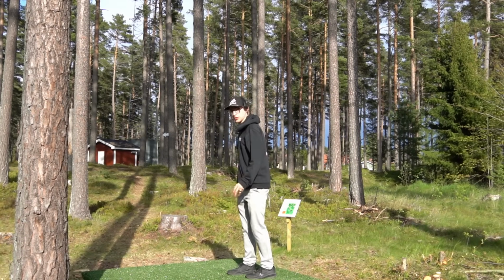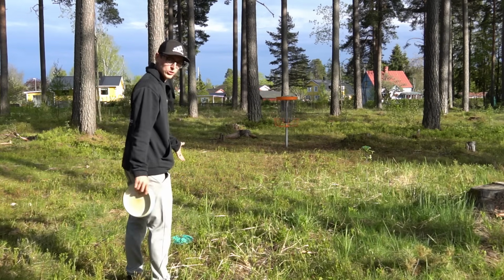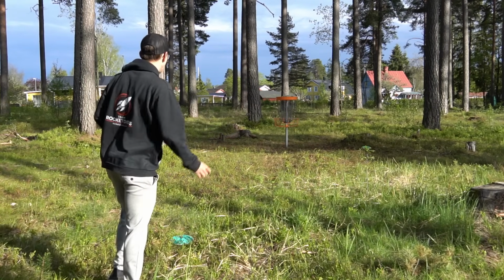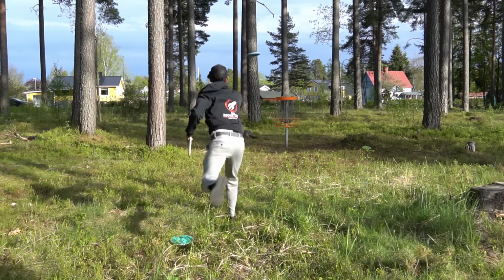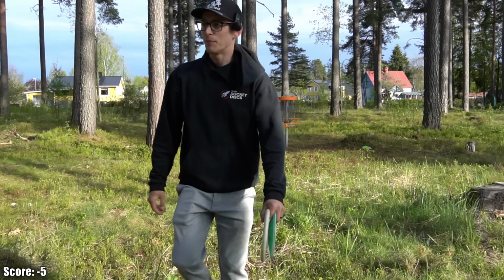That was an amazing shot and I don't even think I'm close to the basket. Actually, closer than I thought. 7, 8, 9, 10. I'm 20 centimeters outside. So I can actually get a birdie here, which is insane on this hole. Yes! Let's go. I don't think there's been many birdies on this hole.